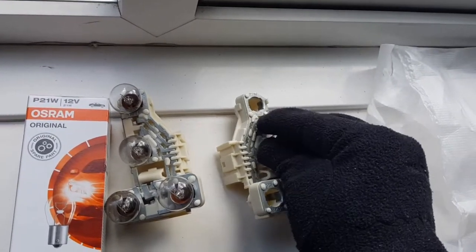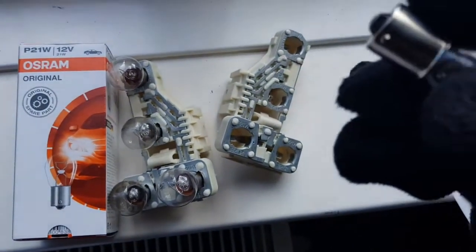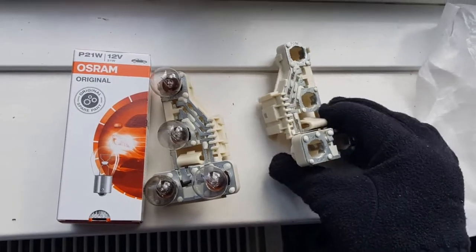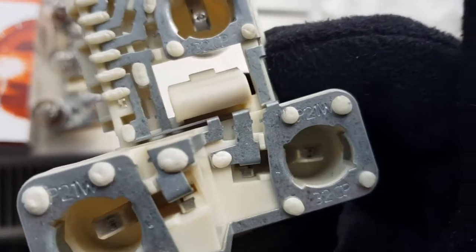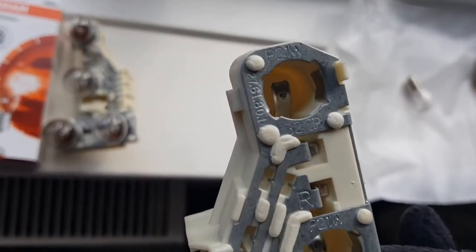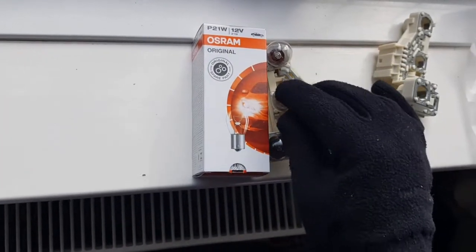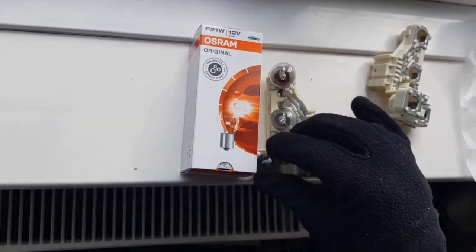It's P21W, the code you can see on the light bulb box on the left. You'll shortly be able to see that on the light assembly. There, you can see P21W, just so you don't make a mistake by placing the wrong bulb. It's pretty important, obviously. On some cars you have a red light bulb for the indicator. You don't want to install the wrong light bulb.